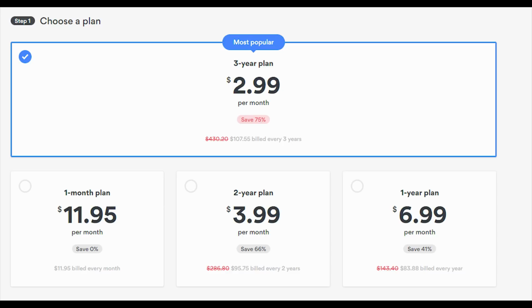And then the yearly plan isn't really that cheap either. So NordVPN's yearly plan is around $83, and they have a 2-year plan as well for $95. But the real kicker is that NordVPN offers up to 3 years for $107. Now, you might be thinking, well, that's an amazing deal, and that's pretty much what every VPN review site, every VPN review channel capitalizes on.